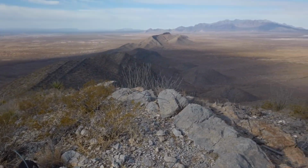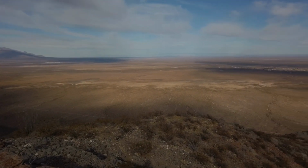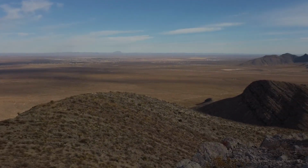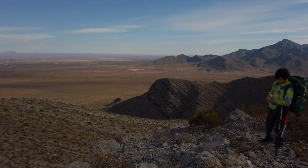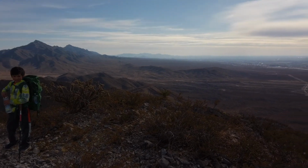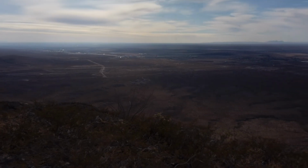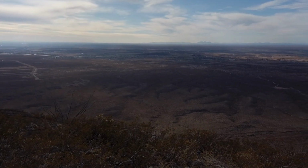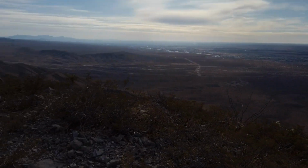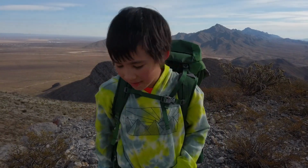Whew. Look at this view. Said it before, I'll say it again. Mountains are my church. This is where I feel connected. Something bigger than me. Hey, good job, man. It was a good final push. Good job.